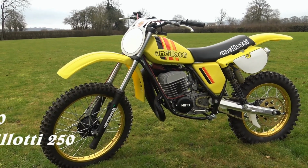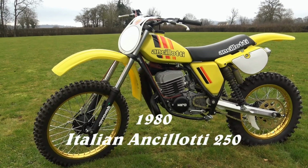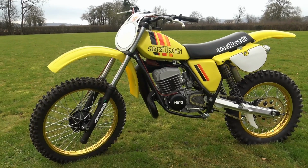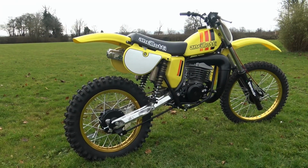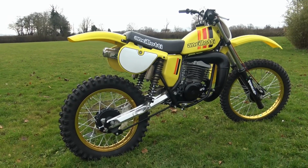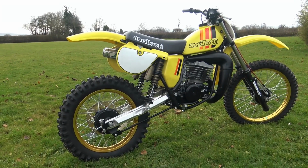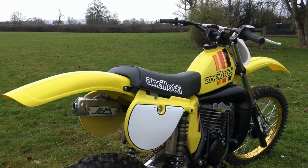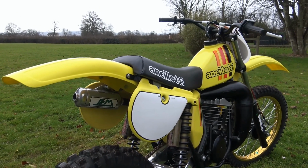Now this next example from Terry's collection, I have to admit, is one of my favourite machines from his collection, and not just because this is a very rare bike, but because this is an Italian-made 1980 Ancelotti 250. Now this is not a restoration or a refurbished bike, but this is actually a brand new unsold bike from that particular year. Now this lovely bike is now heading towards 41 years old, and it looks like it's just come straight off the production line just 5 minutes ago.